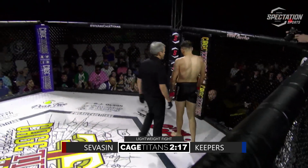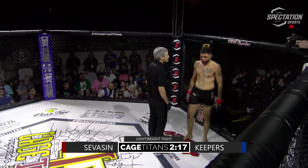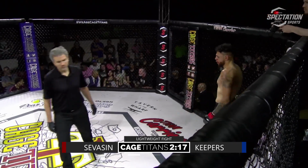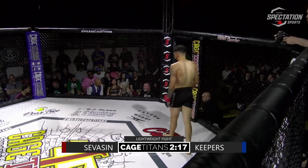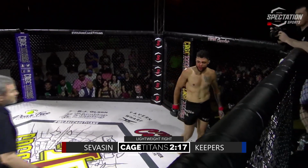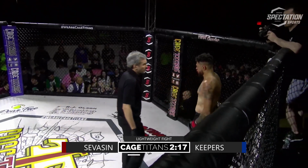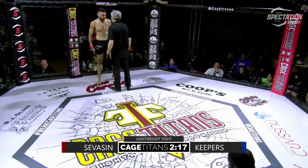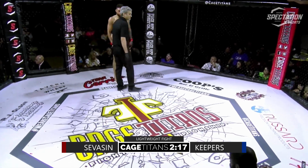But Keeper's hands are looking great. He's not being overzealous. He's staying patient and selective with the shots and not jumping the gun, because Miguel's dangerous even when hurt. Keeper's keeping things very simple. Very simple, very effective. 1-1-2s, high kick, body kick. And his corner is instructing him right now to do the same thing. Simple stuff, high and low.